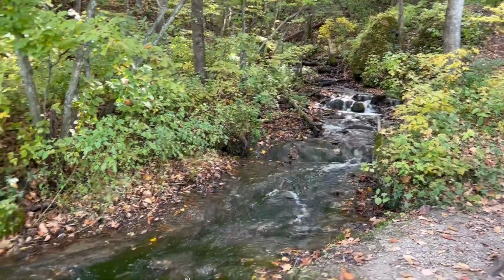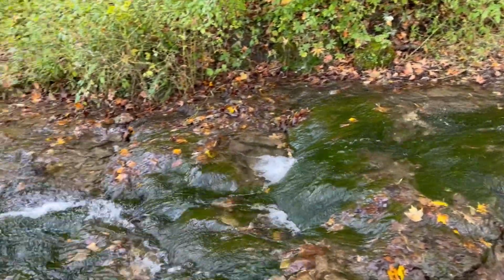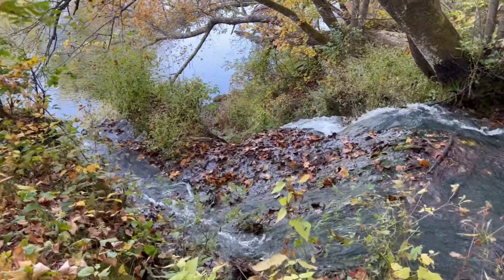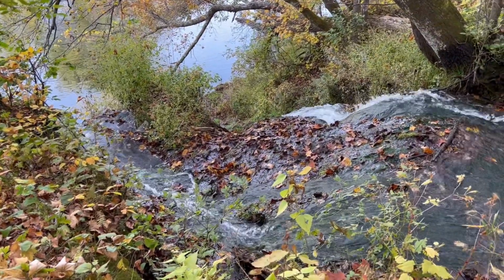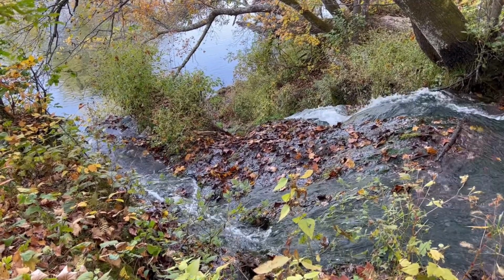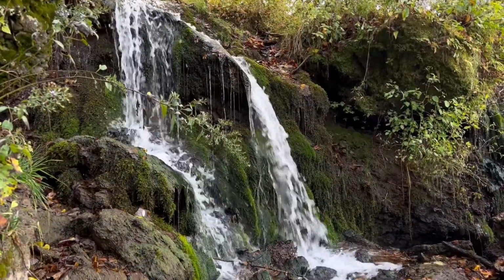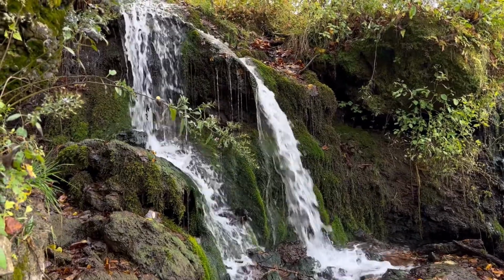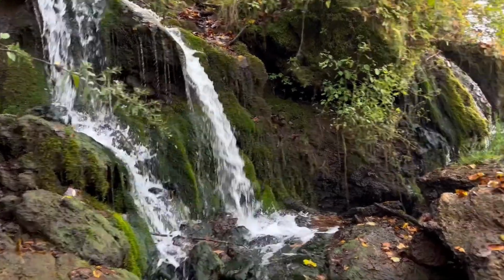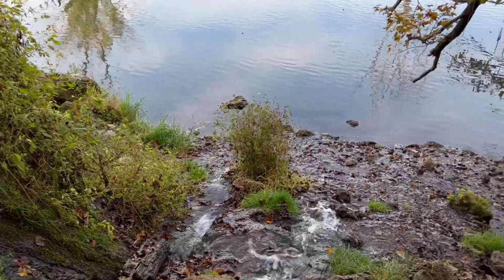I am getting closer to where the water from Malanaphy Springs actually dumps into the upper Iowa. I'm going to have to get across and go over to the other side so you can see it from the lower level. This is one beautiful part of the Malanaphy Springs waterfall drop, where the water eventually works its way down to the upper Iowa River.